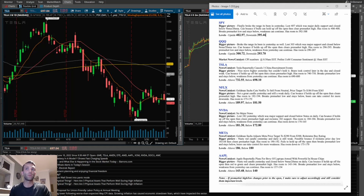Can bounce if it holds up off the open, then clears pre-market high. Has room to 740, 750. Breaks pre-market low and stays below. Weakness from yesterday can continue, especially if the market is weak. It has room to 690, 680.